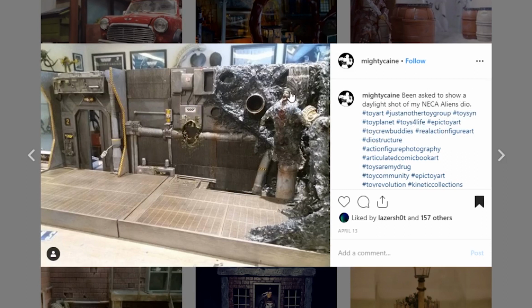Look at all the detail on here. I hadn't noticed all of this going on over here. I don't know what this is meant to be, but it is cool. That's what I do know. All these details are amazing, and your paintwork on this is so good.